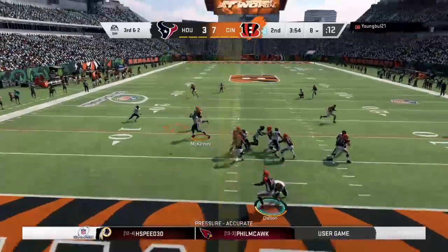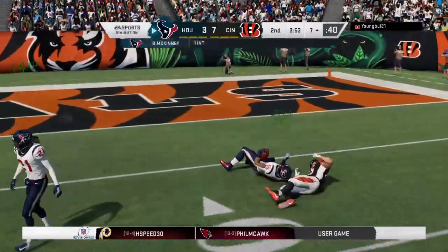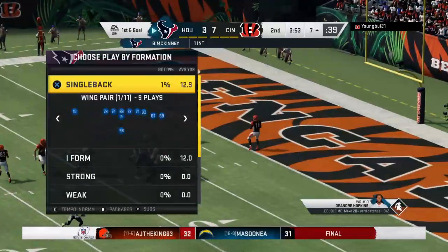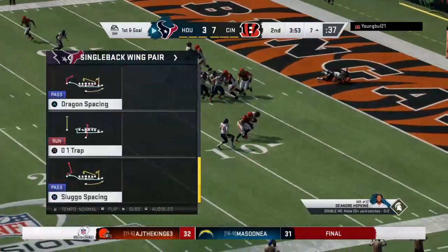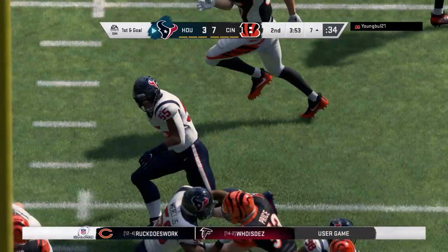Third and 2 for Dalton. Looking for his tight end, Eifert, and it's intercepted. Bernardrick McKinney, the linebacker, picks it. And he's got his guys set up great now. First and goal, and the Texans get it at the 7-yard line.